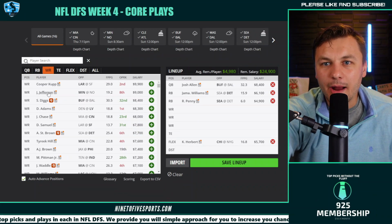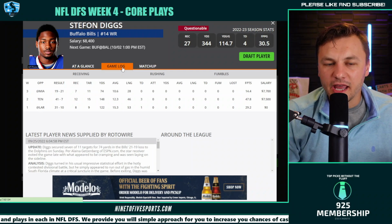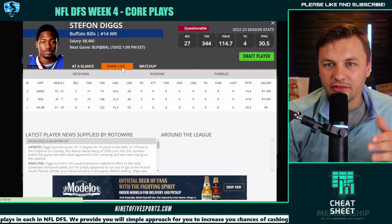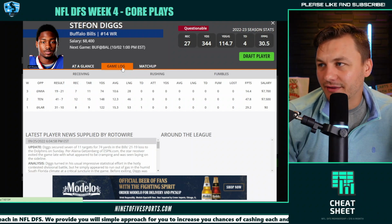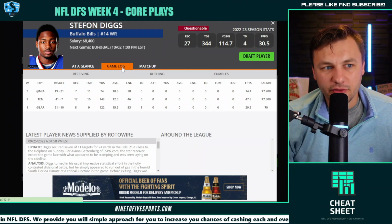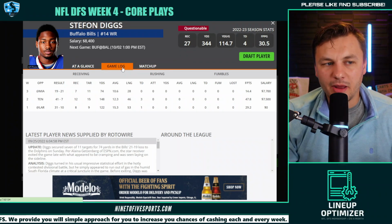Now getting into the top receiver plays here for week 4, we got Stefon Diggs, guys. Diggs is priced at 8.4, and I don't think he's priced up enough. I don't think they price corrected this up enough. So Diggs did leave last week with kind of a cramp at the end of the game. I don't think we have to worry about that. A lot of players had cramps, especially for the Buffalo Bills in that game. I'm not worried about that, okay?